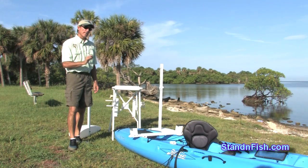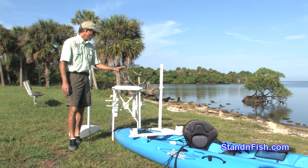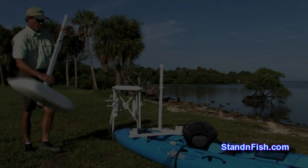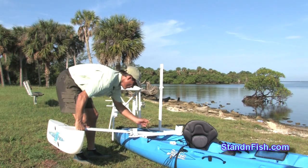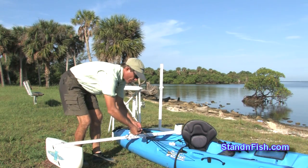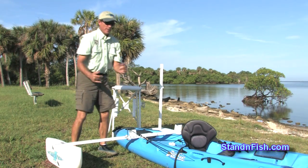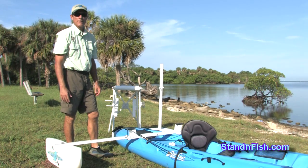After the initial installation is complete, putting it together before hitting the water is a breeze. Just 6 push pins and you're ready to get on the water. Sliding the pontoon into the lift channel, put the push pin in, then I'm hooking the lift rope, put it in the lift bracket, and the pontoon installation is complete. Repeat the same process on the other side.